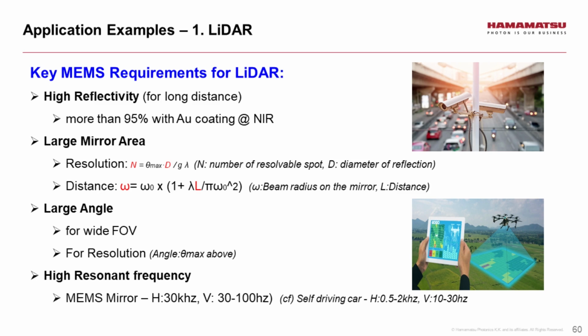Another factor is distance too. In the previous physics section, the distance L was related to omega, which is the beam radius on the mirror. It's not a linear relationship, but the larger the radius of the mirror, omega, the longer the distance L. So if you would like to get a longer distance, a large mirror area is also required.